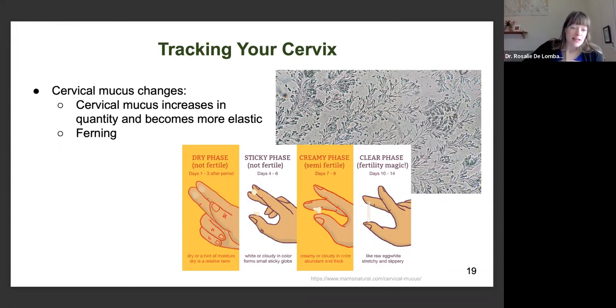The dry phase is the non-fertile phase, right? Day 1 to 3 after your period, where the cervical fluid very much has no water. You can imagine if sperm are trying to go up into the cervix, into the uterus, they're just going to get stuck. So it's non-fertile cervical fluid. The sticky phase is still not fertile. Again, this is days 4 to 6 after the period. We're starting to see more and more water in that cervical discharge.